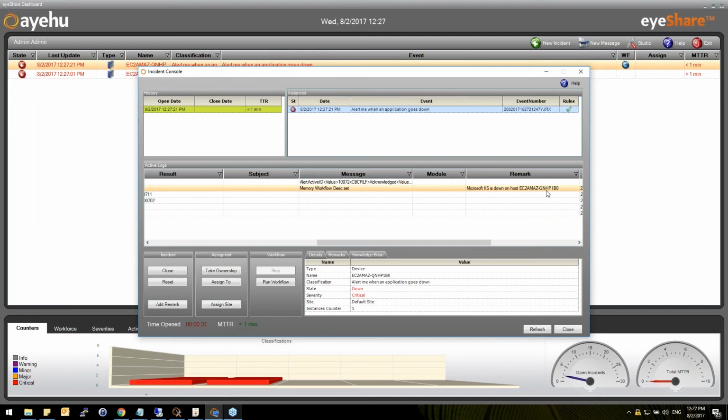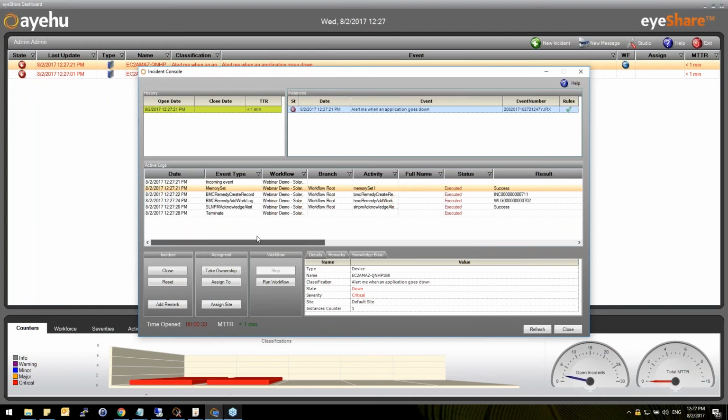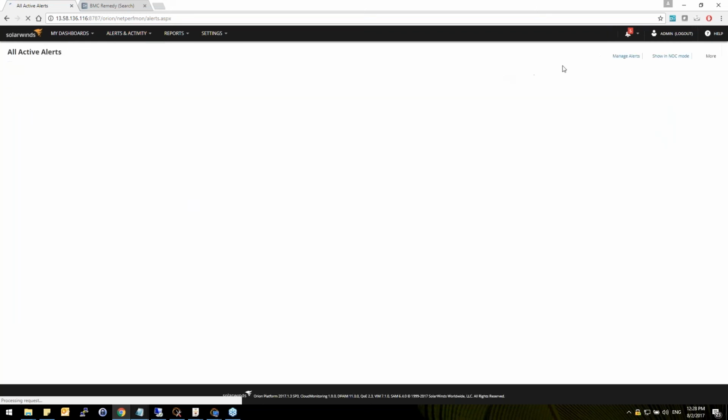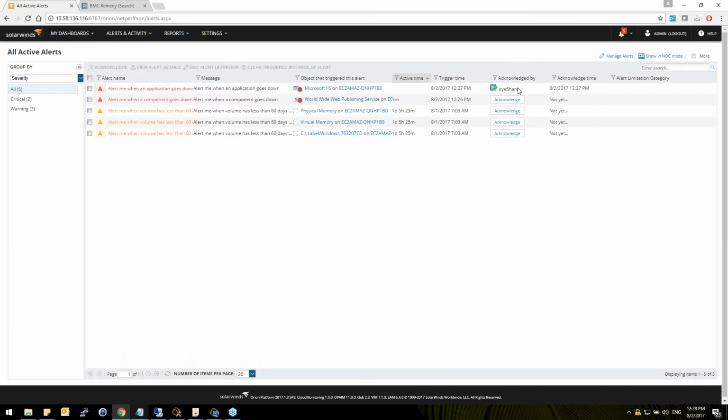So if you go to SolarWinds now and refresh the alerts, you'll see that the alert was acknowledged by iShare. And if you would like to take the incident that we've just created in Remedy and paste it in the incident search in Remedy, let me just copy this.